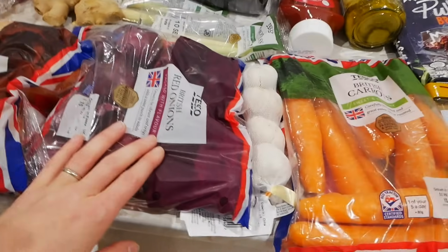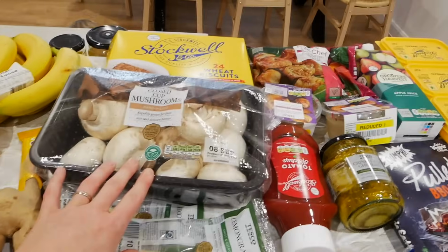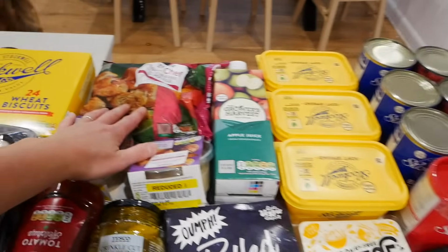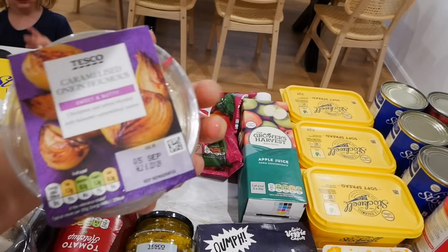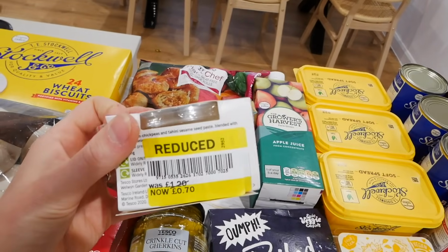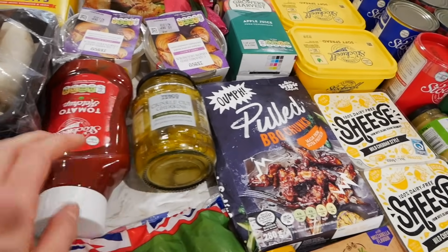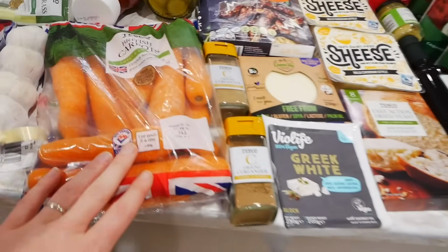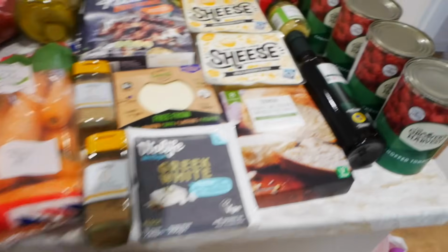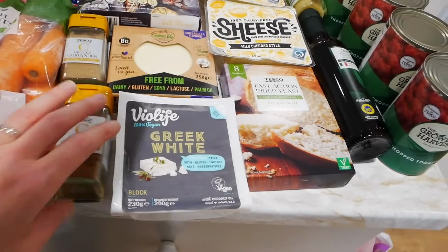Got loads of ginger, yellow onions, purple or red onions, whatever you want to call them. Lemongrass again for Thai curry. Mushrooms, some Weetabix, some sausage rolls. I got this, you normally get caramelised onion hummus, and this one was on sale because it was going. I got some more ketchup, because our kids go through it so quickly, there's no harm having extra. Some gherkins for burgers, some carrots, some more garlic, some ground coriander. I got 2 because they don't have them at Aldi, so I stocked up.